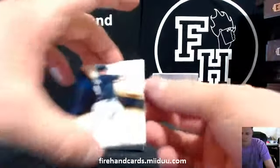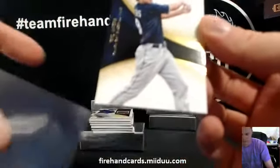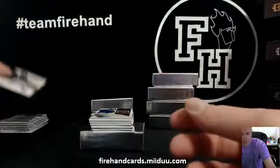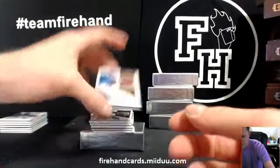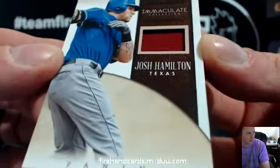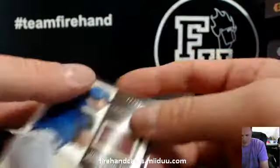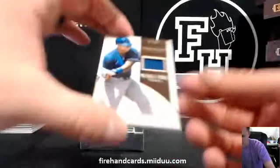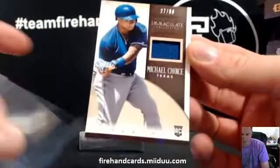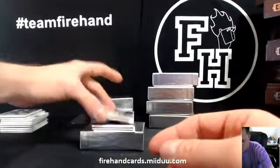Will Myers, Tampa Bay, 58/99. Give me the base. Cardboard Heroes. We got Jay Ham on the Rangers this time, 77/99. Anthony Ellis. Another Rangers hit. Michael Choice, 27/99. We got Troy Tulowitzki for the.